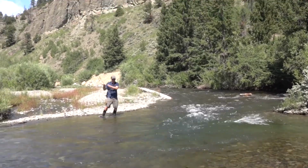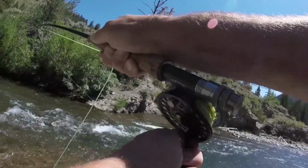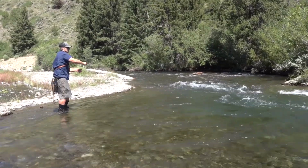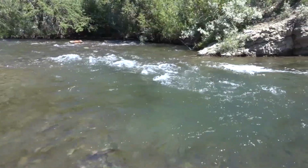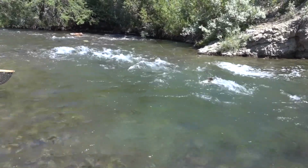There we go. Nice. Nice one. It's a good fish. It's not bad. I mean, it's about a little 8-9 incher. I slid the cutthroat toward the net.